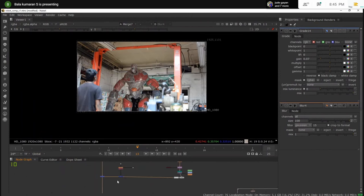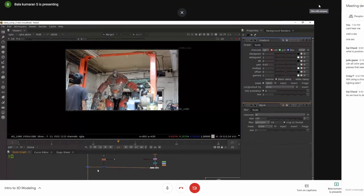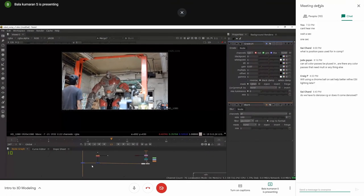Bala, I have a question. You're adding grain from the Nuke default tool through the grain node. But actually, in the shot, the grain will affect differently in dark or bright areas. So how can we control that?